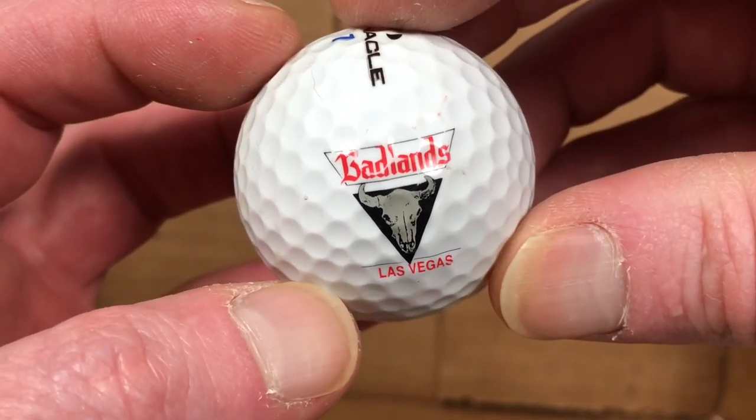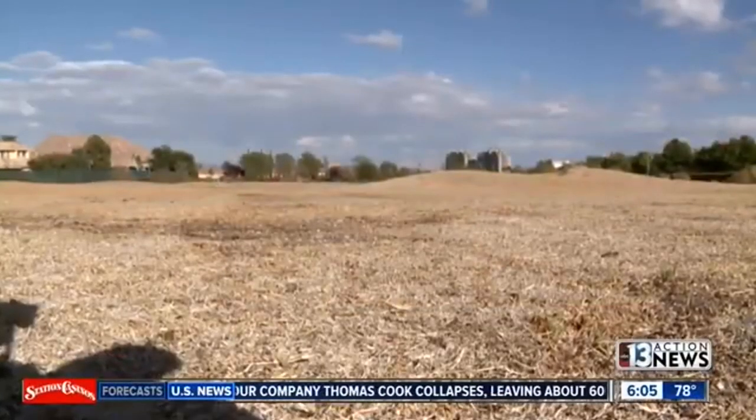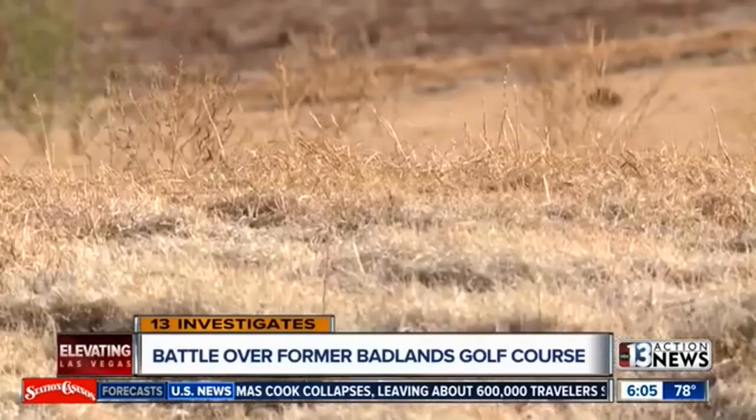Badlands, Las Vegas. As we speak, the city of Las Vegas is fighting a long, expensive battle and using your money to do it. It's over the former Badlands golf course.